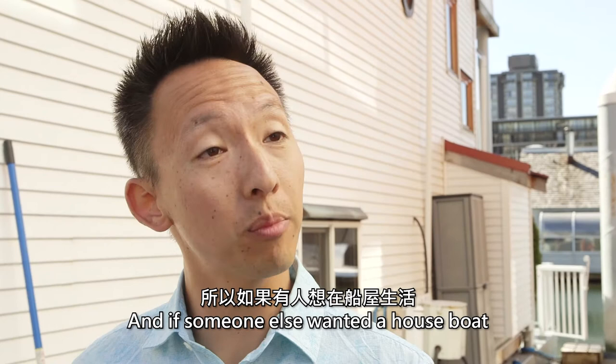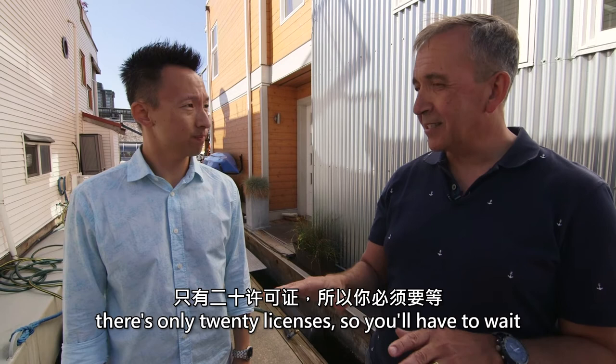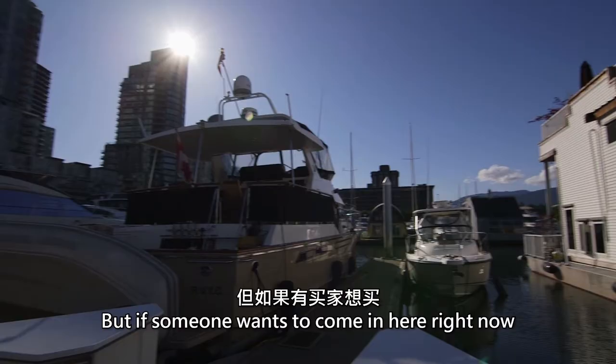And if someone else wanted a houseboat, what kind of process would they have to go through? Think about it. All those 20 slips are gone. There's only 20 licenses, so you'd have to wait for someone to sell their place. And that's when we found this. It was just serendipity. We were in the right place at the right time. It was for sale, we fell in love with it and we bought it. But if someone wanted to come in here right now, there's nothing for sale.